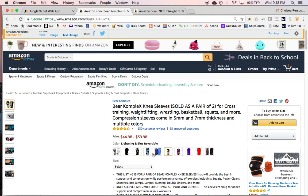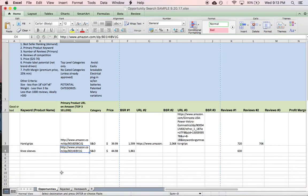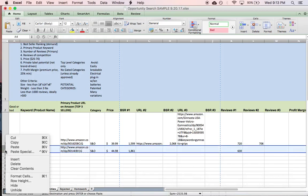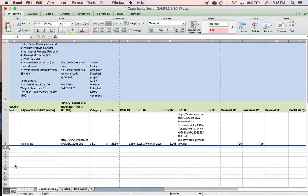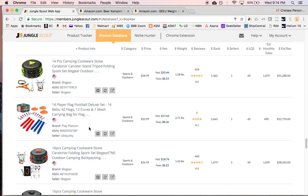Now, we already know that we don't want to do this one because it has so many variations. So let's just delete that, actually. I changed my mind. I want to give you a good example, not a bad example. I'm deleting that one. So in that case, we're going to go back to Jungle Scout. Let's find a better product.